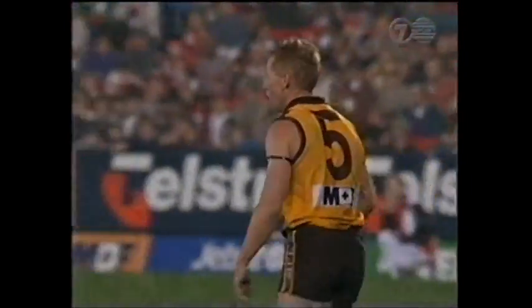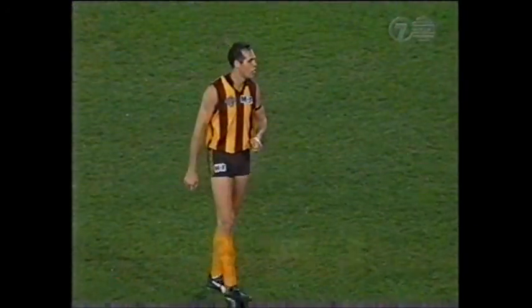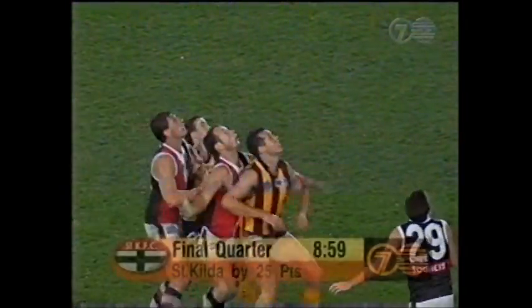Andy Collins been busy. Premiership player, best and fairest, champion for Hawthorn. A short stint with Fitzroy in the early 80s, but now found his mark with the Hawks.